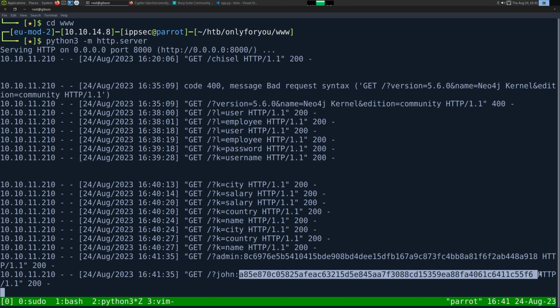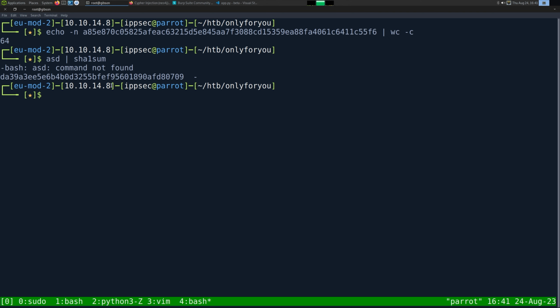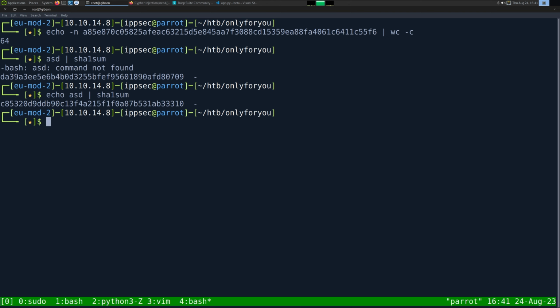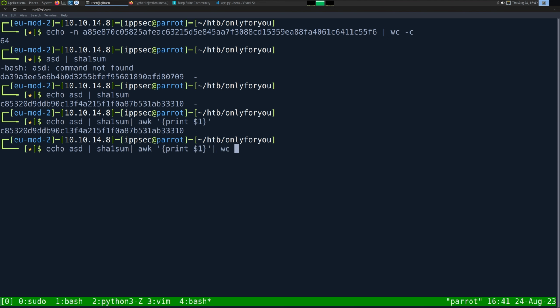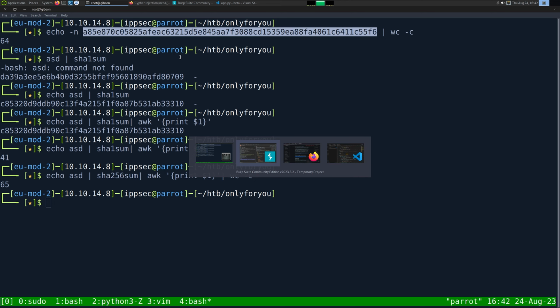So let's now see how long this hash is. Echo -n, wc -c, 64 characters. Is that a SHA-1 sum? SHA-1 sum. Should echo first. Awk print 1. wc -c, 41. Maybe 256 sum. Yeah, it's probably this, because we have a line break here. So 64 characters plus a line break. So this is probably a SHA-256 sum.